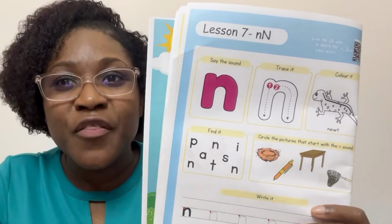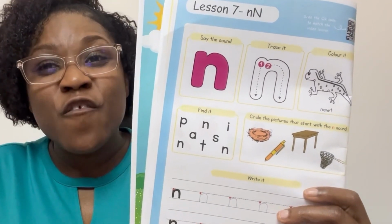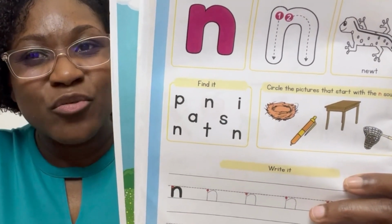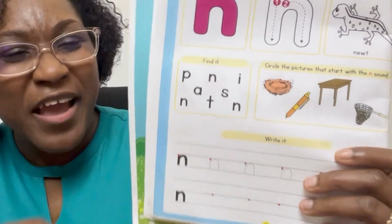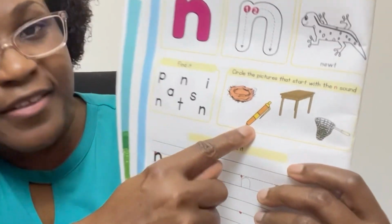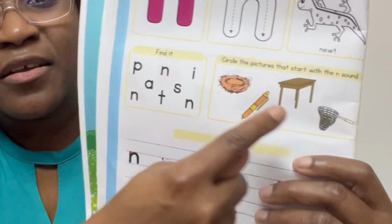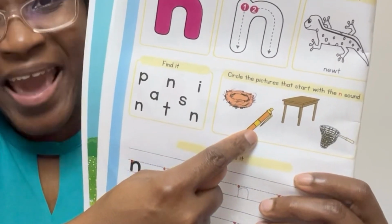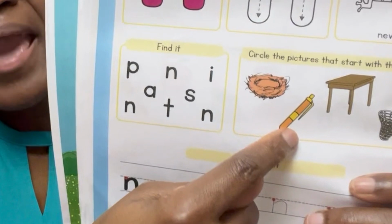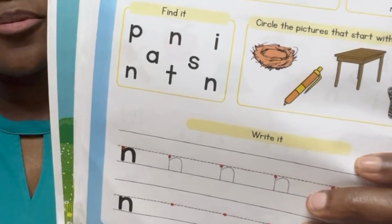Now let's move on to these pictures. You're going to circle the objects whose name begin with the N sound. How many of them are there? 2 of them. Can you find them? By the way, what is this? Let's name them together. Net. This is a pen. This is a table. This is a net. This is a nest. One more time. Nest, pen, table, net. Circle the ones that begin with the N sound.